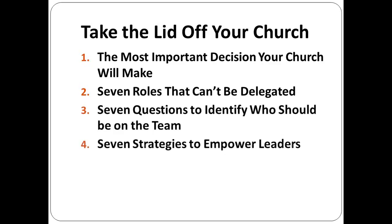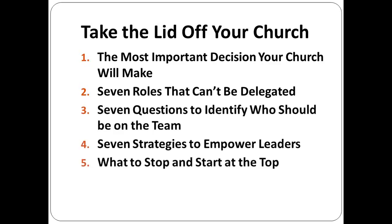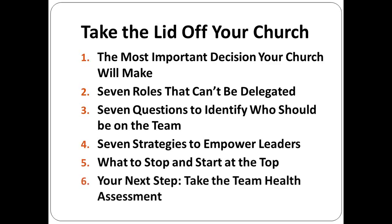7 strategies to empower leaders. What to stop and start at the top. Your next step, take the team health assessment. So on his website and in the book, they have a health assessment. These are the 6 chapters that he goes through to help you take the lid off so your church can grow, develop, and expand. He gives these 6 categories.